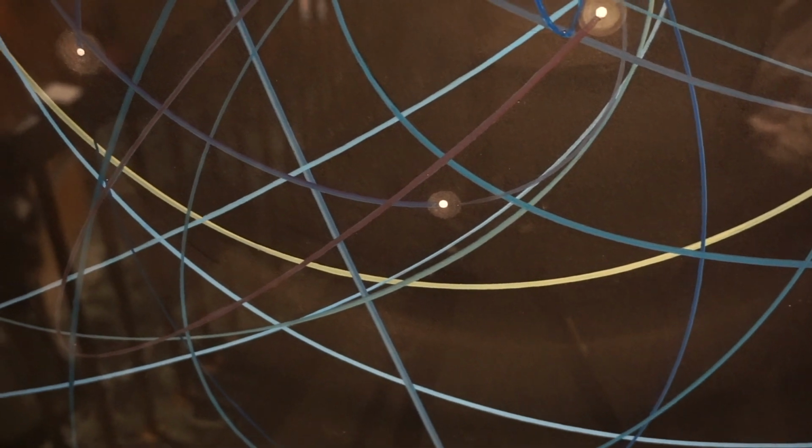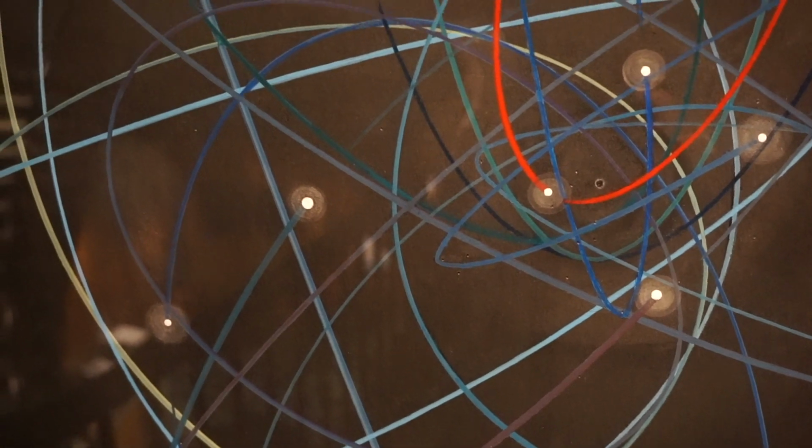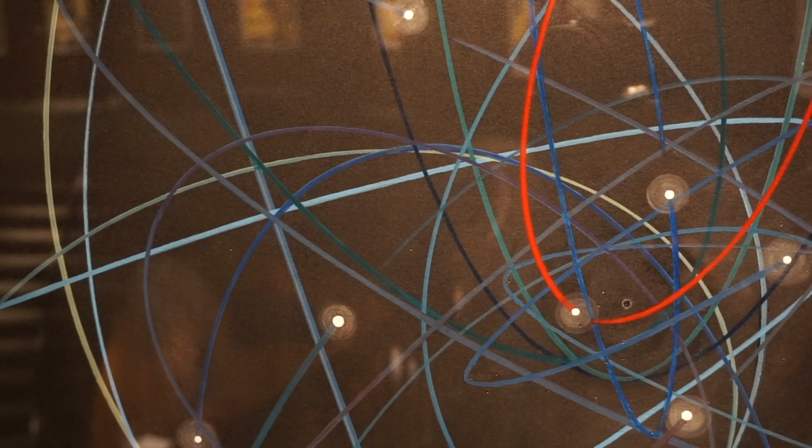Can you explain the color difference? It's just random. Well, this one in the middle that's red, this star is the one that goes closest, and being in a very elliptical shape, as it comes close to the black hole, it whips around.